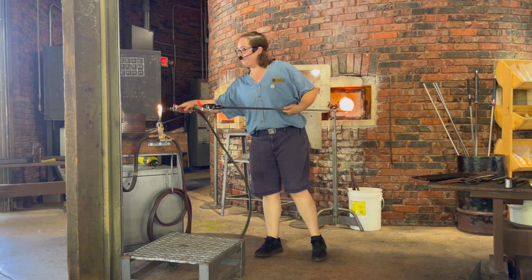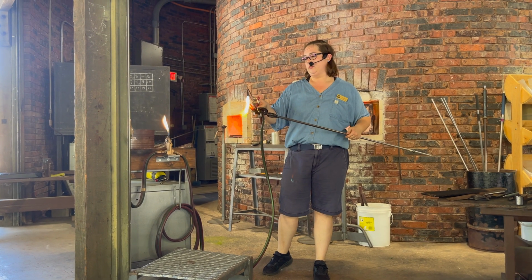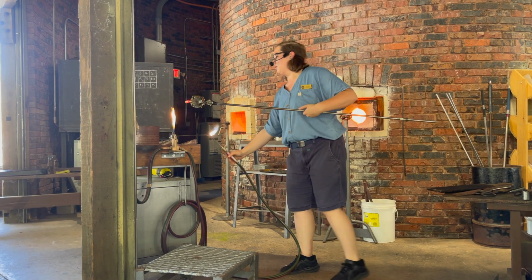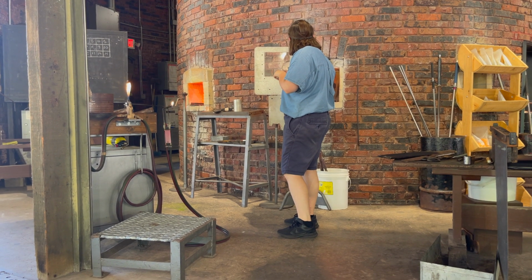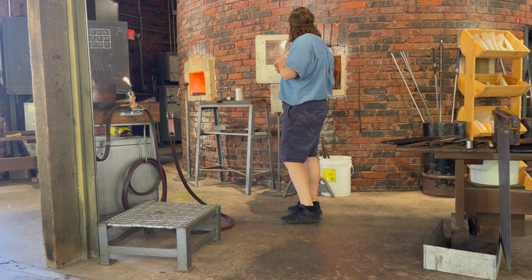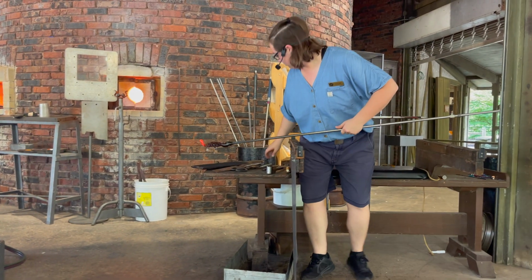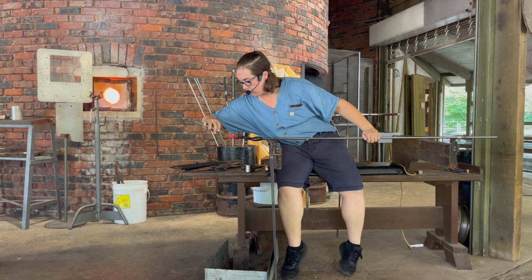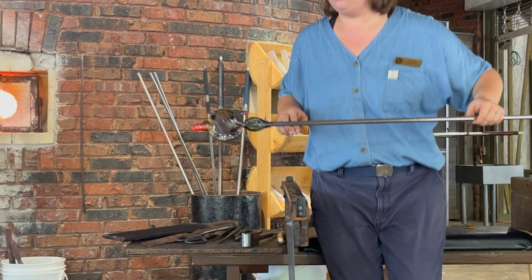I'm going to add a little specific heat here right to the nose. It was a little cold when we cut that glass, so I preheated it with my 3,000 degree torch. Then I have to sit back at the bench. It's already really nice and hot. All right, there's the little nose to the turtle.